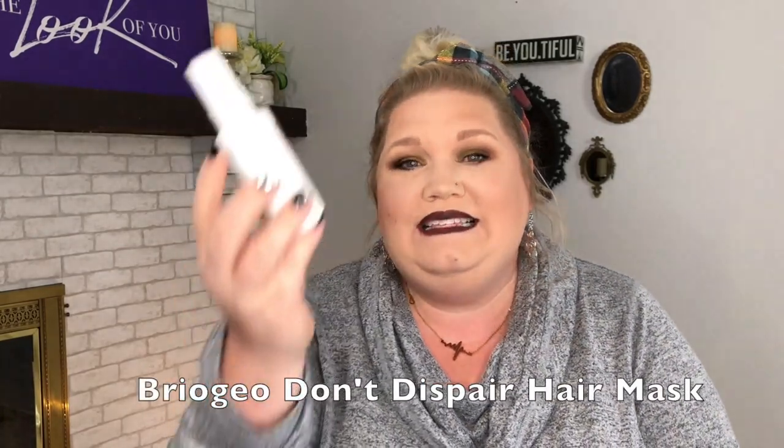Next up is hair, and it's by Briogeo. It is a leave-in mask. I would say this is a luxury size. It is a very generous size. It's 2 ounces. I will definitely get several uses out of this. I used it a couple of times in my hair. I, 1, love how it smells. 2, it's such a fine mist that it doesn't shoot out in a jet. It really does disperse well over your hair.